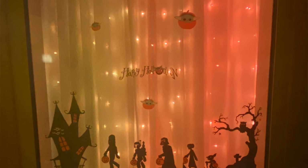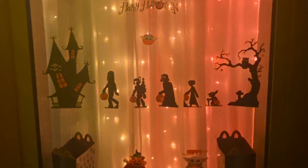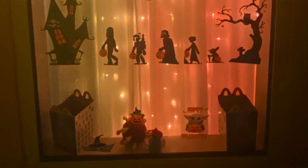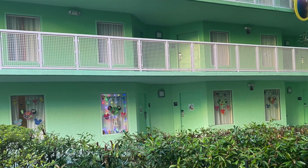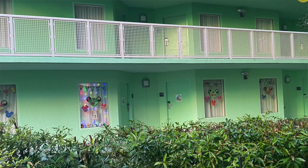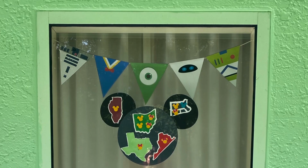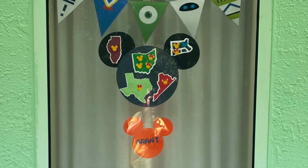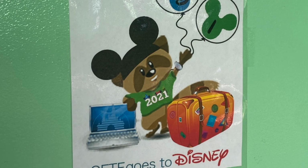I've done Halloween ones. It just depends on when you're there and what you're doing. Last summer there were a group of 10 of us that went, and we had 5 different rooms, so we coordinated, or I guess maybe I coordinated them, so that they all had very similar decorations, so you could tell we were all together, but they were personalized to whoever was staying in that room. So you could have fun with it if you have more than one room.